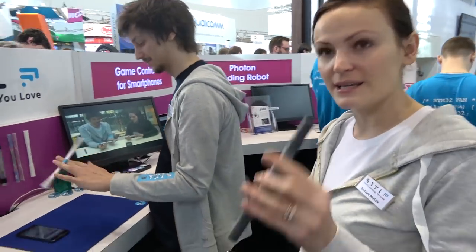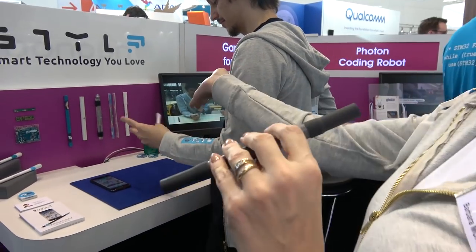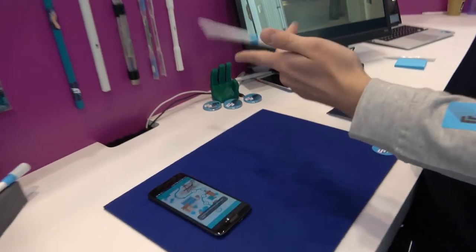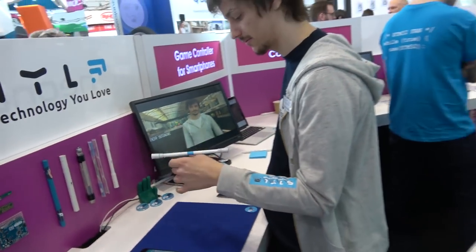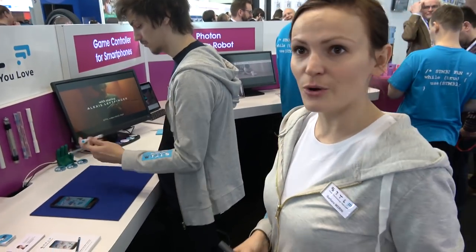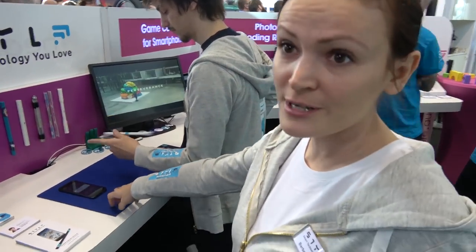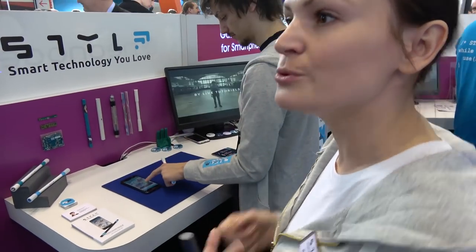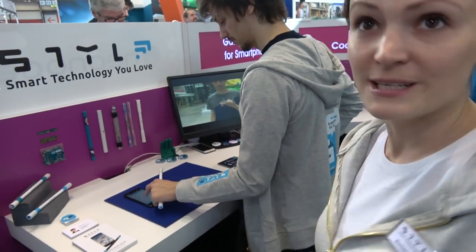What we are creating is the first connected pen, as you can see here. We're creating an electronic card based on STMicroelectronics, with all the sensors: accelerometer, gyroscope and magnetometer. We send the information via Bluetooth to the smartphone, and behind it there is an algorithm that can tell us which kind of figure you're doing. The first chosen discipline is pen spinning.